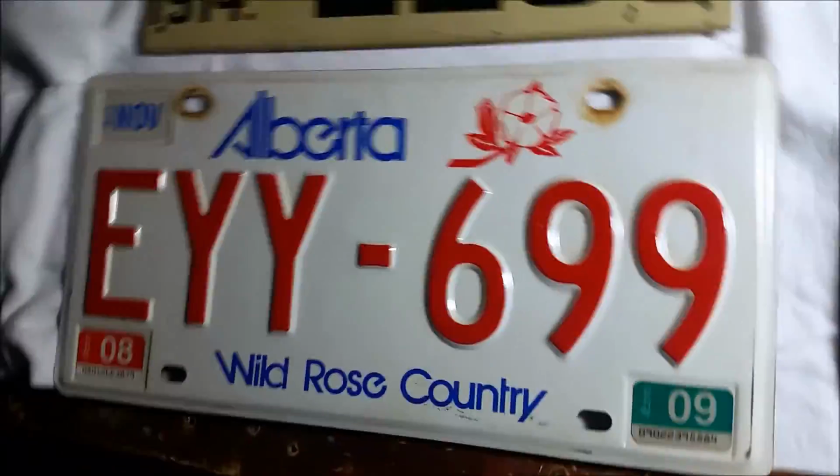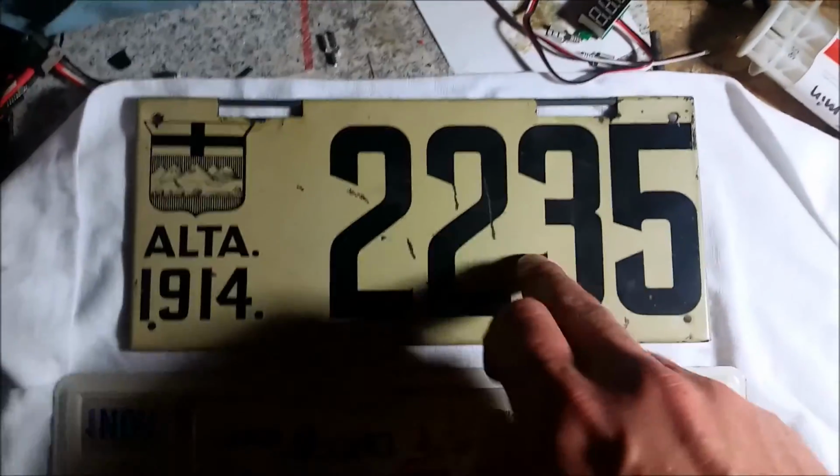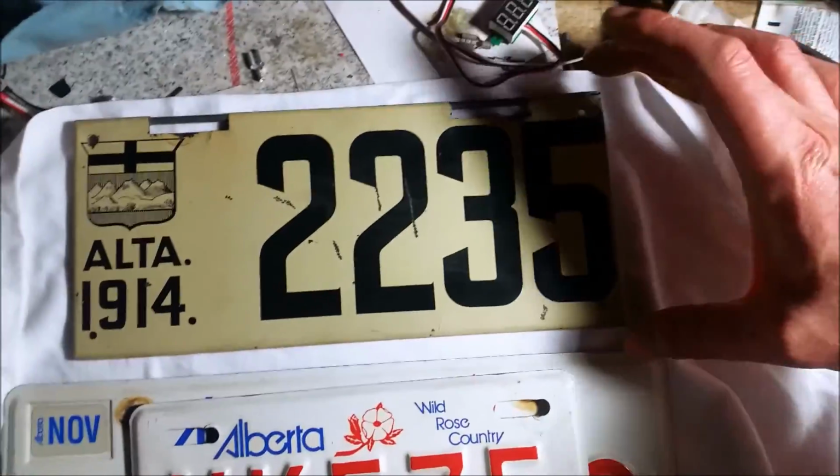I've also got an example of a motorcycle license plate here from Alberta. Taller and narrower. So yeah, this is a real odd size. This is almost more like what you see in Europe nowadays, except add room for a few more digits.